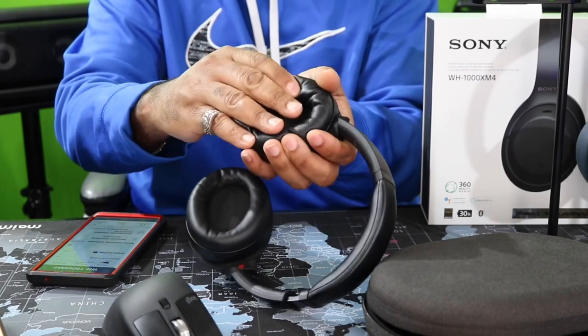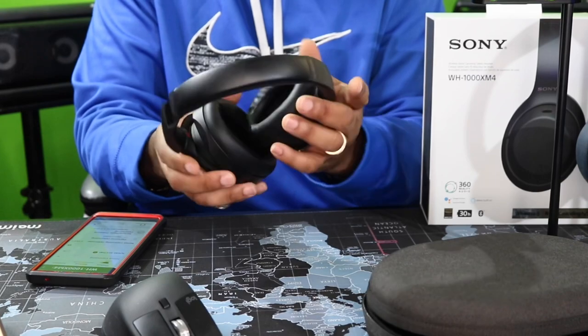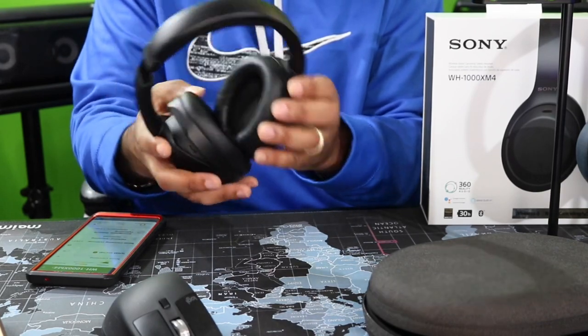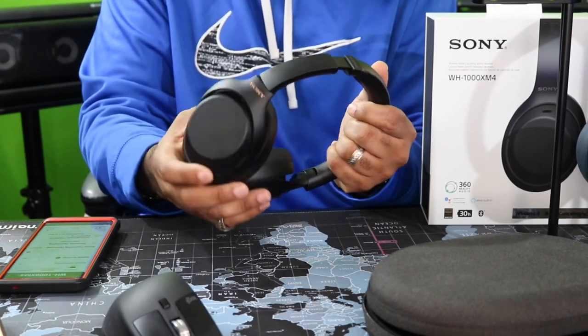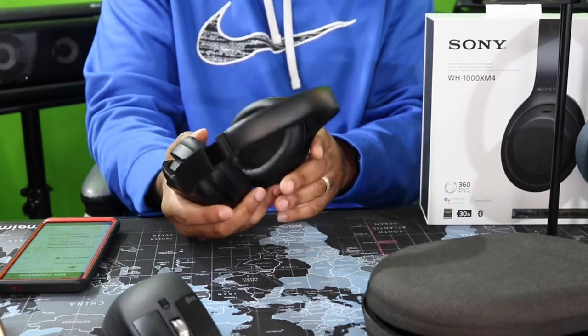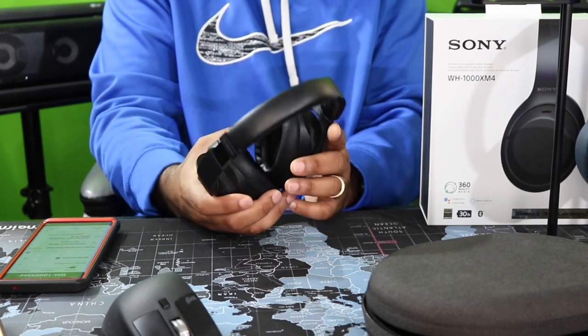They're nice plush ear cups. I wear them for hours at a time and I have no problem. NFC pairing, if you want quick pairing, just pop up and you're good to go. I don't remember how long I had them on, I don't think I had them on for the full time.